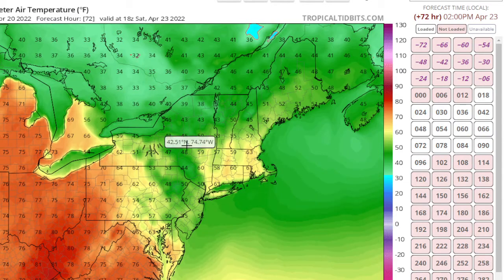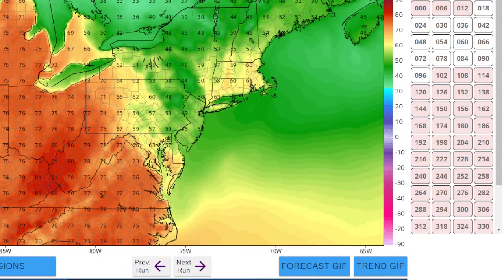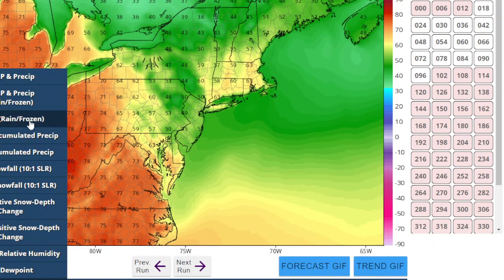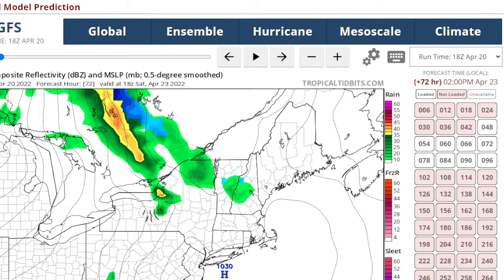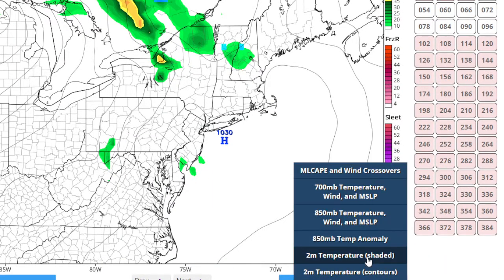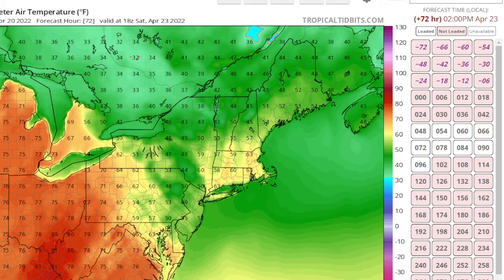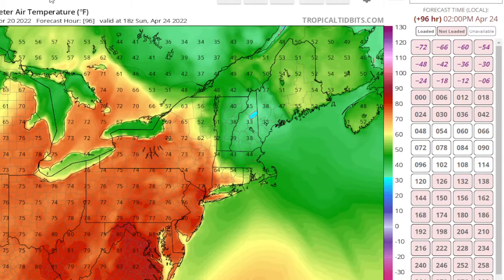Saturday. Looks like we might have a little bit of a front over the area right here, and in between areas you're going to see some rain. I don't really see much there though, but that looks like some kind of front over there. Looks like a warm front parked off to the west of us for Saturday. Look at that heat. And that might make its way into our area as we get to Sunday.